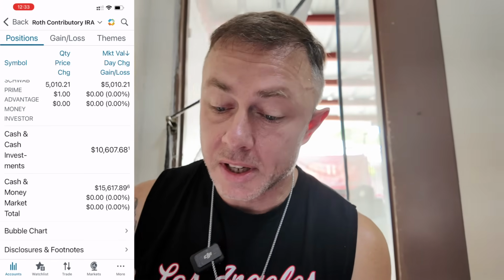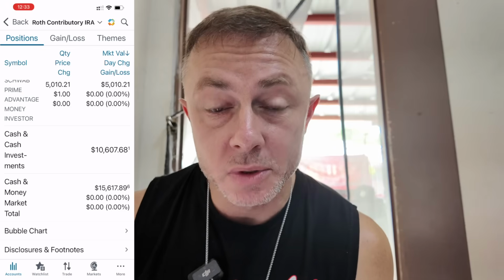$15,617. And so what that looks like is $10,600 in cash, which I'm trying to spend as fast as I can, but I'm trying not to buy things that are too expensive. And then we've got SWVXX, which is a money market fund. It pays like 4% interest, annualized, but it does pay every single week. So it gains some interest and goes up slightly over time. It's just a place to store cash and get some interest on my cash. So that's basically what I have in the portfolio right now.